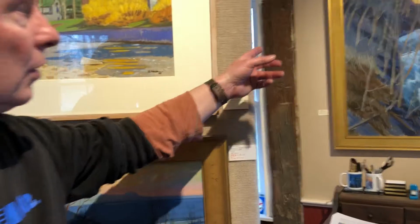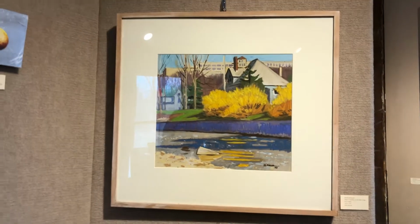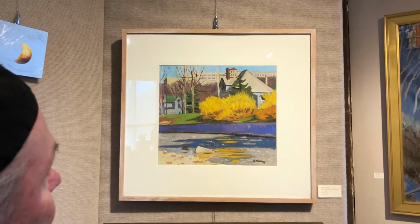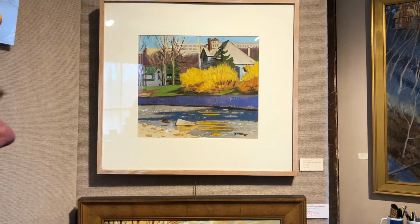And up here, if you scan up, this one first is a view of Ithaca along Six Mile Creek. It's the forsythia blooming in Ithaca.